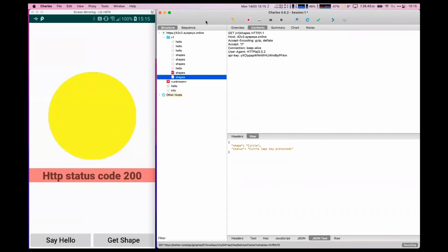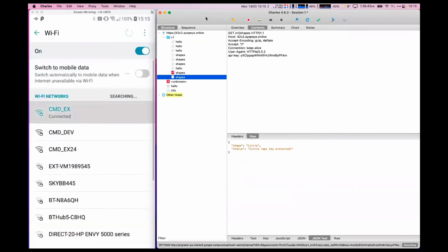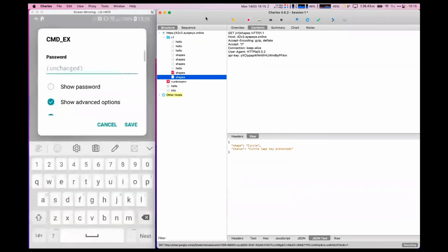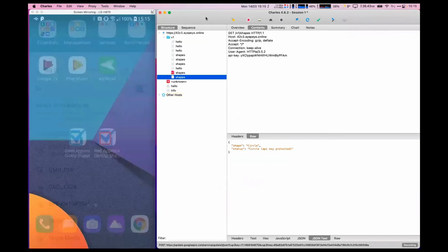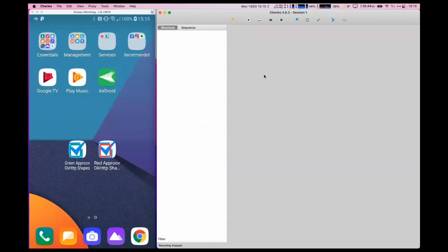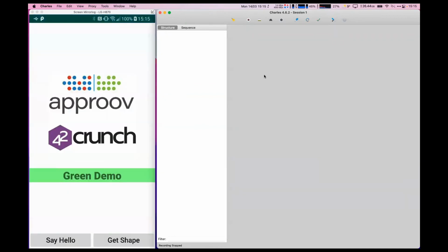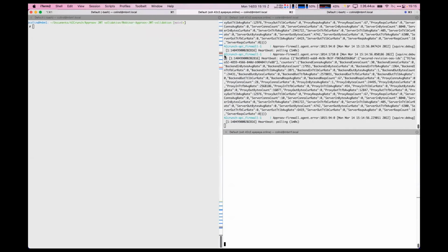So now we've had a look at being able to sniff. Now what I'm going to do is exit that application and turn the proxying feature off. Just bear with me a second while I remove that. So the proxy is now disabled. I'm going to stop the capture on this, and now I'm going to load up the green version of the application, which is the same application, except this time it is secured with Approov. Right, so now I've switched hosts.